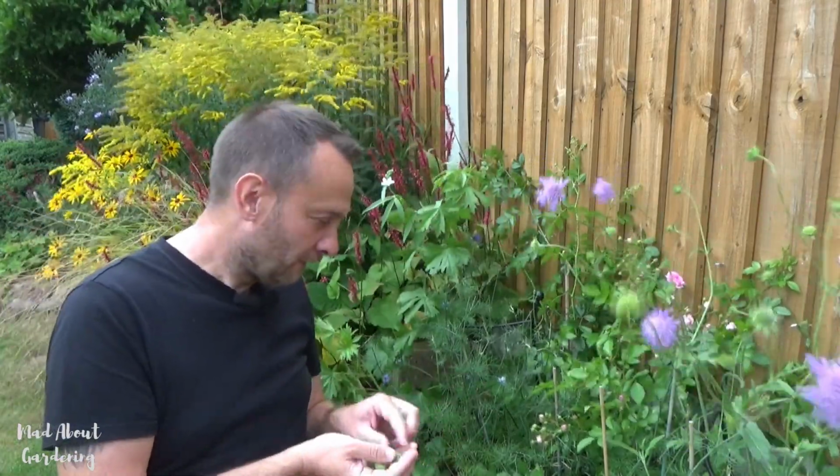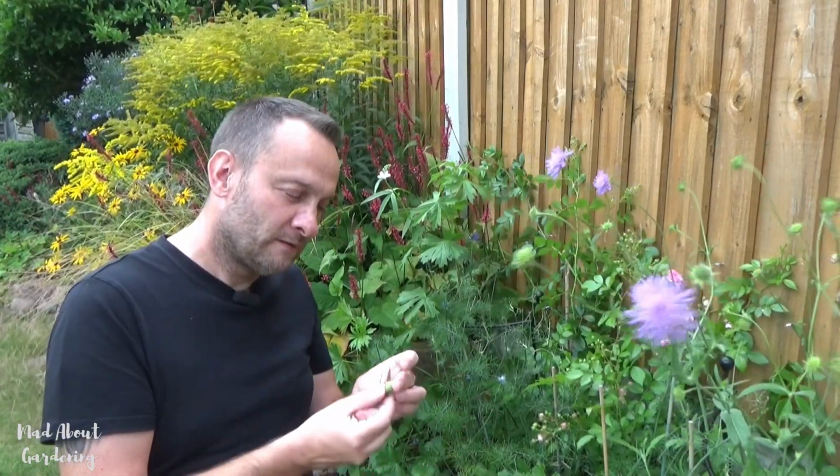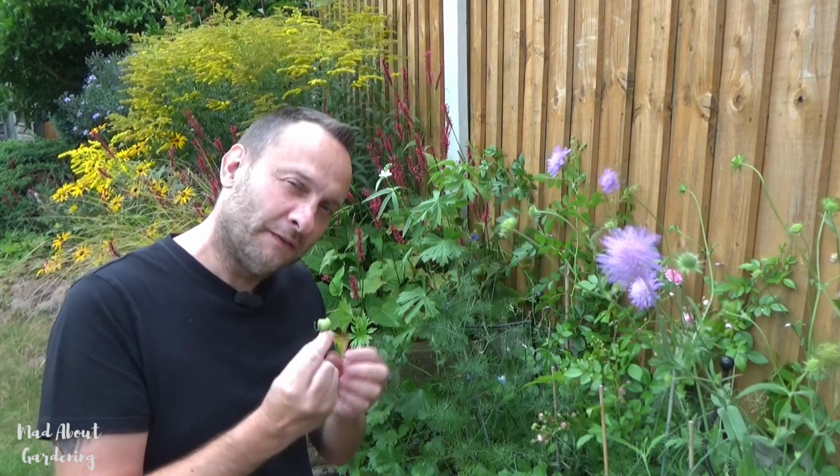I've just been admiring how great this border's looking at the moment. I've been deadheading some of the Nigella plants, and it's going to get to a point where eventually I'm going to leave some of the spent heads on to collect the seed from them for next year's plants.